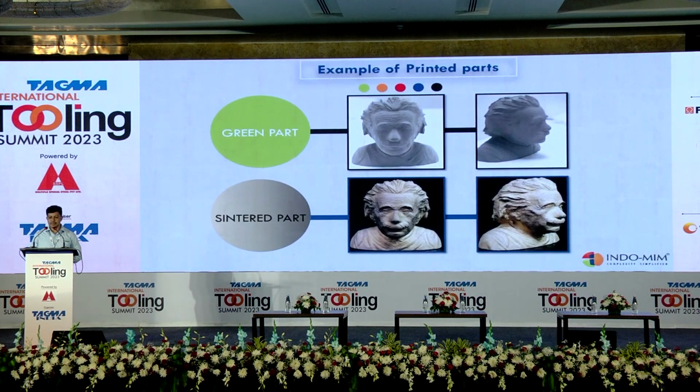So this is one of the example printed parts. As I told, the part is printed in the green condition. As we said, parts in green condition means it's a combination of the powders and the binders. After the sintering process, we retain the shape. Here, this part actually does not require any support structure.